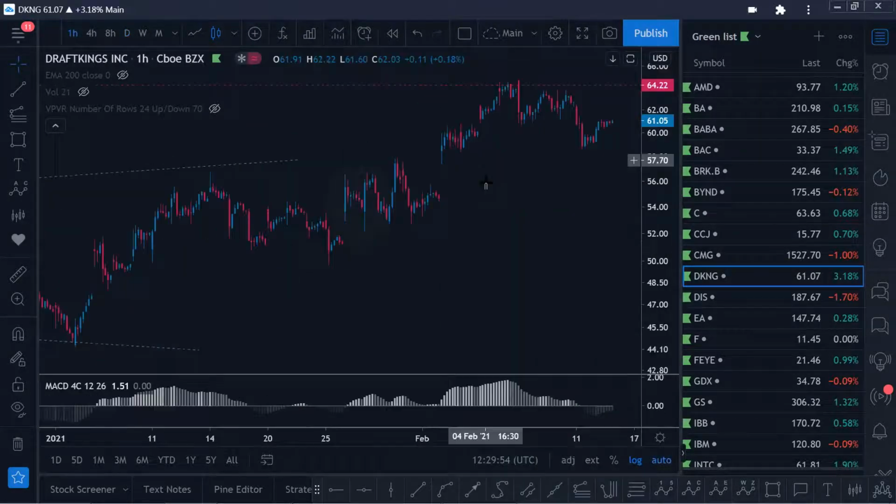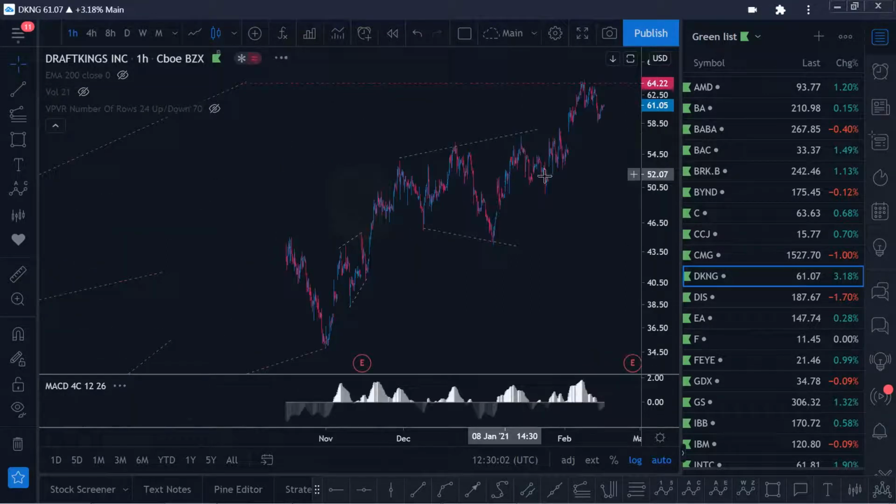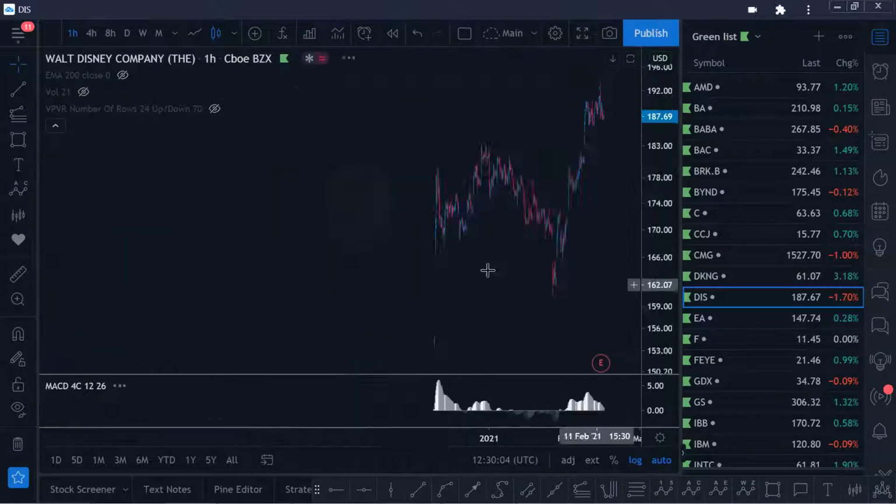Zooming in on the hourlies, nothing in terms of a decent entry, in terms of structure. We have to see how it plays out. But again, hard to be long.